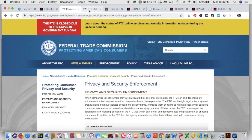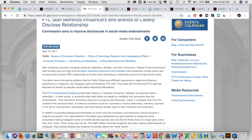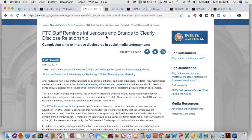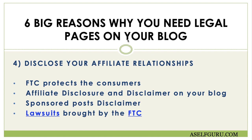They also conduct audits and monitor whether you're properly disclosing your affiliate relationships or not. So here's a recent example where they reminded influencers and brands to clearly disclose their affiliate relationships. And they actually sent out 90 letters to influencers and marketers on Instagram, reminding them to clearly disclose their affiliate relationships. You definitely don't want to be one of those bloggers to get in legal trouble with the Federal Trade Commission for not complying with the laws. So make sure to have proper disclosures and disclaimers on your blog from the very beginning.